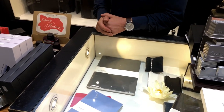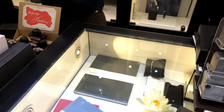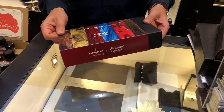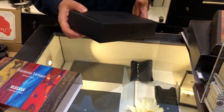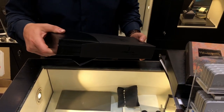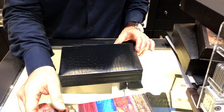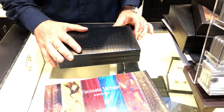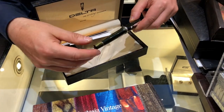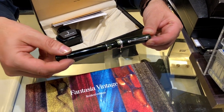What else can we see? Another pen that I love. That's my Fantasia collection, Fantasia Corsani. It's a pen in celluloid, of course, and I made this collection just before Delta closed, fortunately. The pen is made in 6 colors of celluloid, each one limited to 25 pieces. The box is this one, and this is the lovely green malachite one.